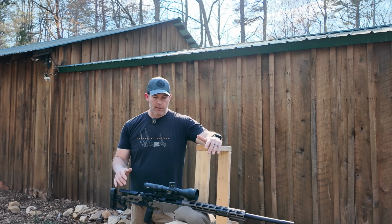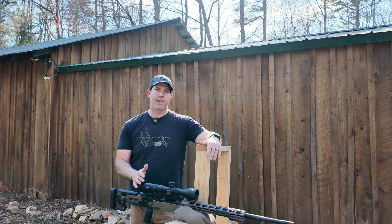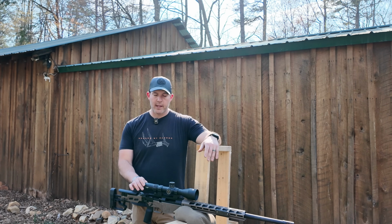Because these are made for long range, it does come standard with a 20 MOA mount. On top of this, I have an Athlon Cronus BTR Gen 2, 4.5 to 29. I really like this rifle scope.